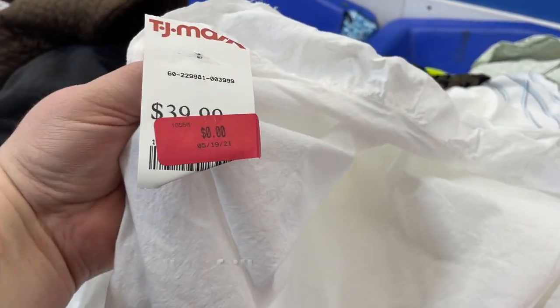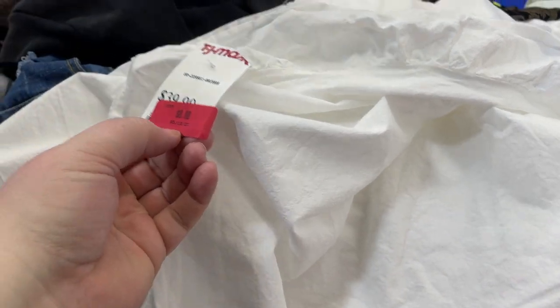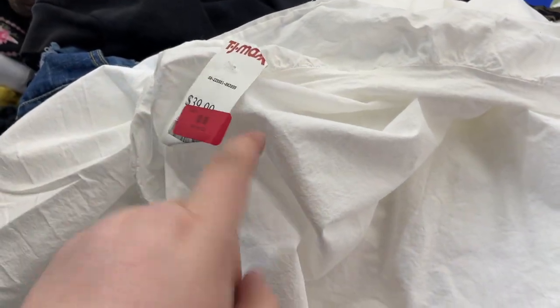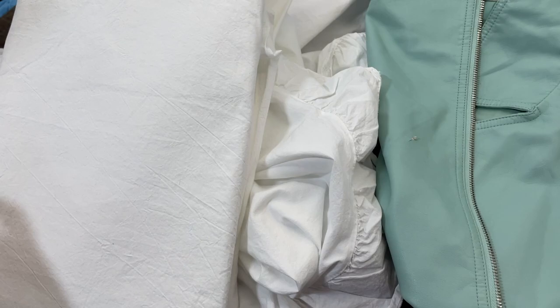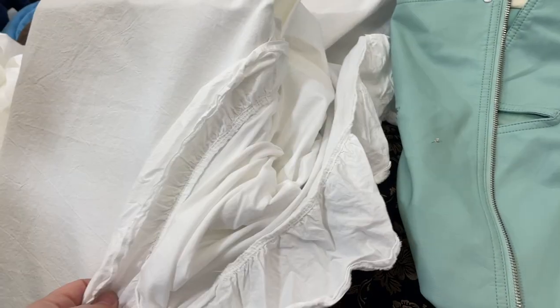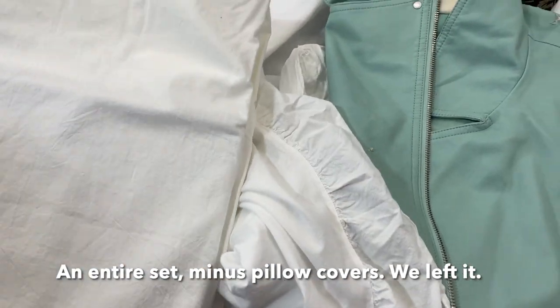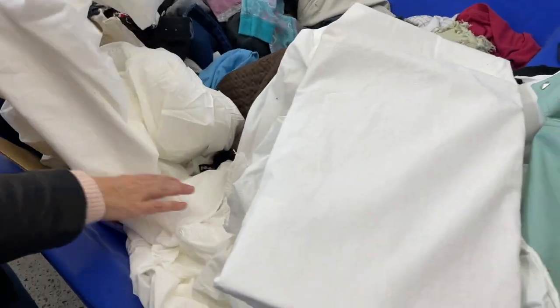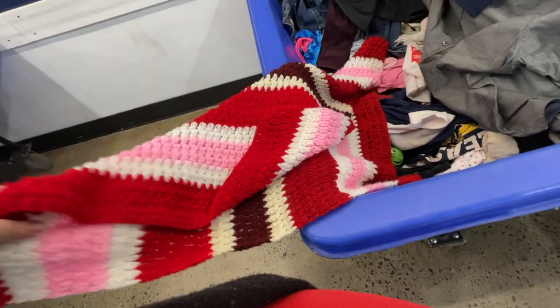So it was brand new, $40. Look at this. Nice. So is that like the flat sheet and then the fitted? And then this is a fancy over? I don't know. I mean, they're super nice quality. Ooh, I see something crocheted in here. Little blanket.